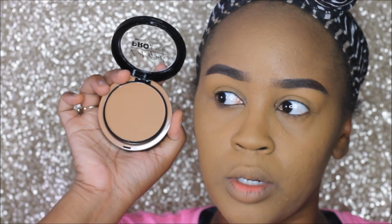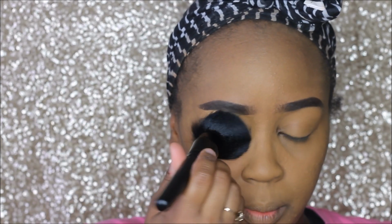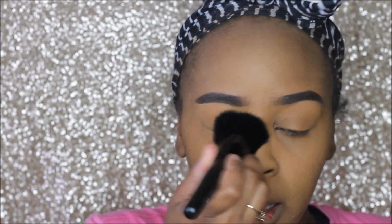This is how the powder is looking, and it does come with a sponge and a mirror. I am actually going to be taking my e.l.f. powder brush and tapping it into the powder, and I am going to tap off the excess, and then just press this all over, because this powder seems like it's a little bit darker than the foundation, which is great, so that I can add some color back to my face. And I already feel like this powder has helped.